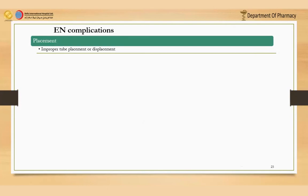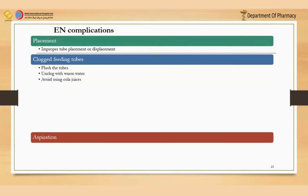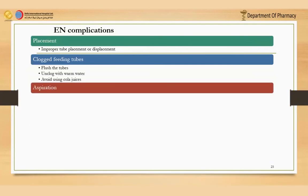So there could be improper placement of the tube, and clogged feeding tubes. That could be prevented by flushing the tube before, between, and after the administration of each drug. The use of liquid formulations of medicines is also preferable, and if available it is recommended. Unclog tubes with warm water or pancreatic enzyme solution mixed with sodium bicarbonate. And we should avoid using cola or juices via tube feeding.